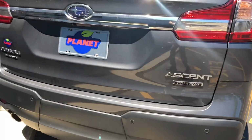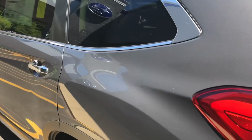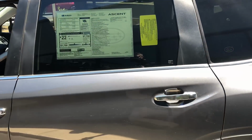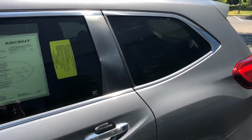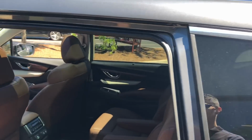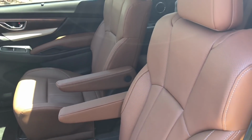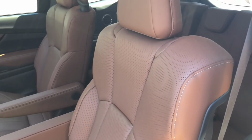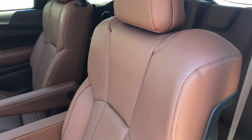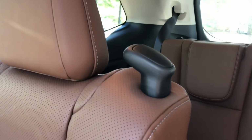Today we're taking a look at this highest level Touring model. Touring is only available in a 7-passenger configuration, although in the other trim levels below it you can get 8 passengers. So this is the middle row that has captain's chairs. In the 8-seater models, you'd have a bench there, and then you'd have to fold down the seats to get into that third row. In this car, you can fold down the captain's chairs, or you can sneak through there, aided by these nice hand knobs to help you back there.